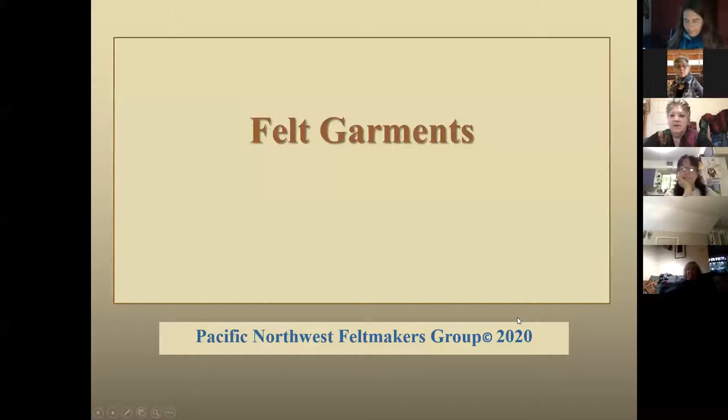So when we were thinking about this topic, it occurred to me that we didn't have a lot of early information about how felt making developed in terms of garment making. So I put together this little bit of information to help us, because we're in such a different place now with garments than we were, for instance, during the felt revival in the 1970s. So if we could go next, please.